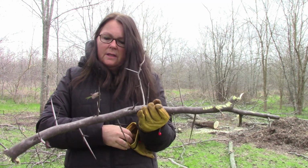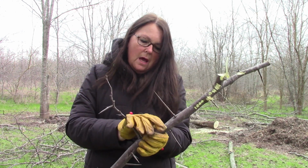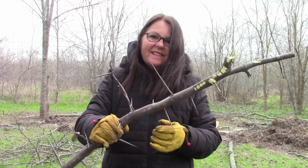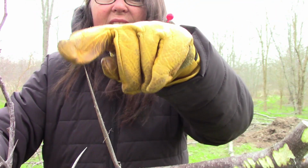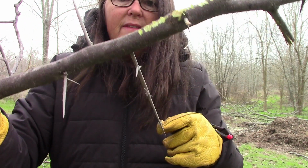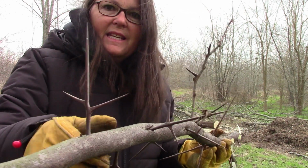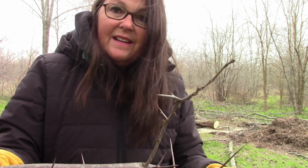Look at some of the thorns on this. Ouch! I better put my glove back on. Look at some of the thorns on this. That's a thorn, not a branch, a thorn. Branch, thorn, and they're all over this thicker trunk. And here you can see one that does a T. These are just crazy, and they just keep getting bigger.